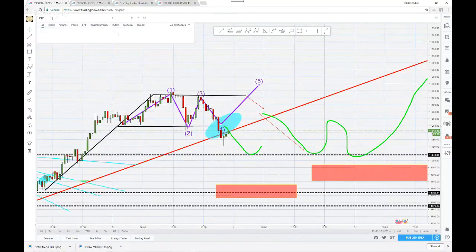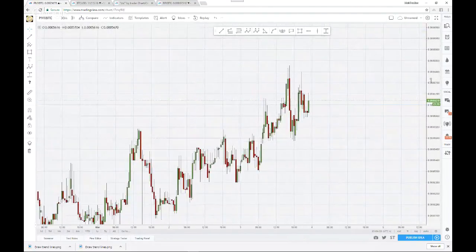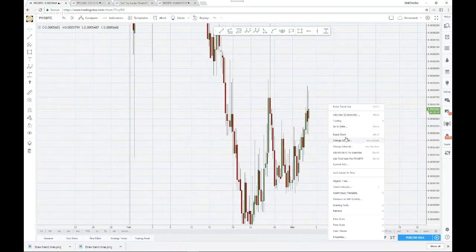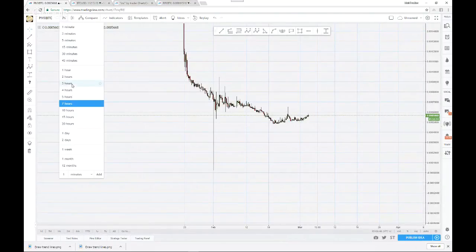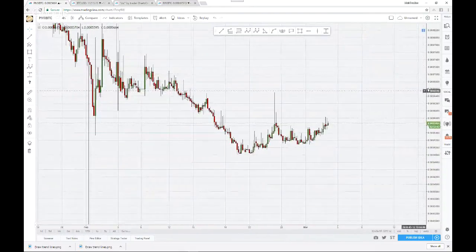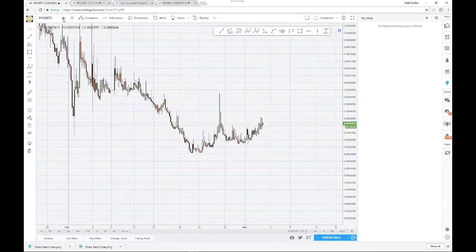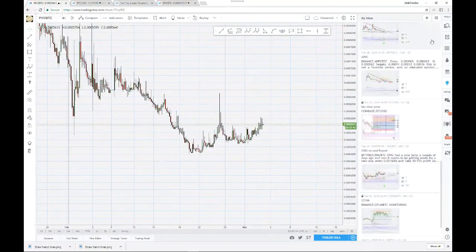So PIVX, 30 minutes. I think this is a small coin. Maybe that time frame is too big for this. Let's do 4. All right. So let's get some indicators going. Actually, let me see. I know how to chart for this. Where are my charts? PIVX. Oh, maybe it's a private.